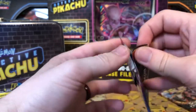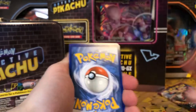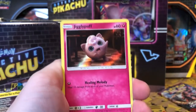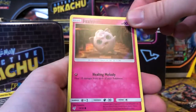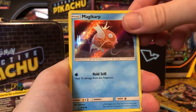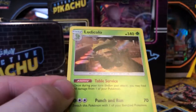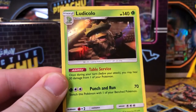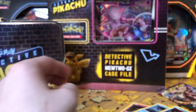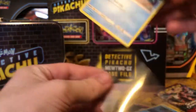So, you're a winner every time. A code card, of course, and I'm guessing the rare's at the back. Oh, so cute. So here's a Jigglypuff. Psyduck. A Magikarp, and look at that, Ludicolo, and I guess in the movie he's a waiter. This set's so fun. So Ludicolo is the holo rare, I guess, because they do have different rarities even though they're all holos. These are commons.